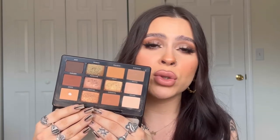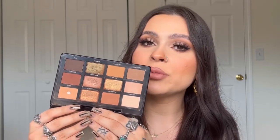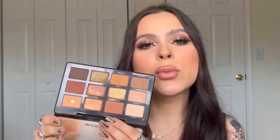I think I have a tutorial on my YouTube where you could see the palette in action, but it is just absolutely so beautiful. Definitely check it out if you haven't already, and go tell Mac Daddy I sent you. Tell him I said hi because he is just fabulous. When the brand owner is cool, you have my loyalty. Artist Couture, Supreme Nudes, Mac Daddy, love you.